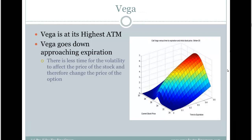And the other thing is this, and you'll see this by the sloping down here. The level of Vega, or the influence of Vega, goes down as you get closer and closer to expiration. The reason for this is pretty simple. There's less time for things to happen, and therefore the implied volatility portion of an option is less. Therefore, the dollar value of Vega, the amount that implied volatility is going to change the price, is less. So as you get closer and closer, Vega goes down.